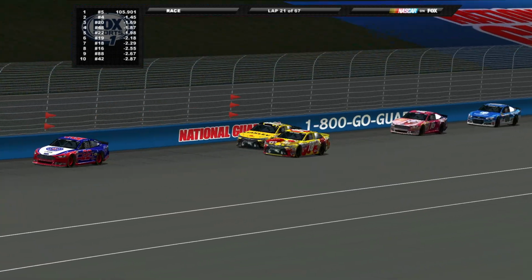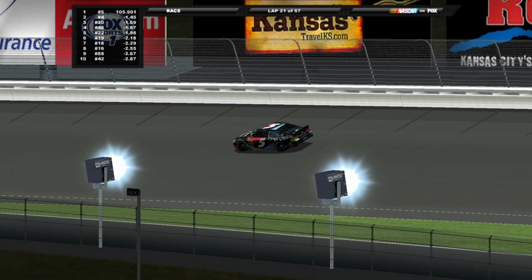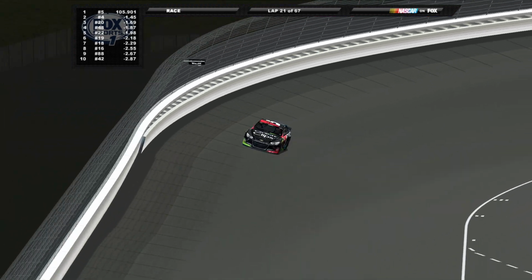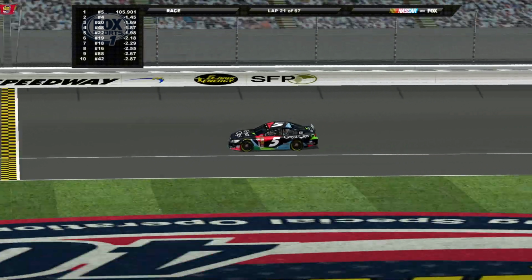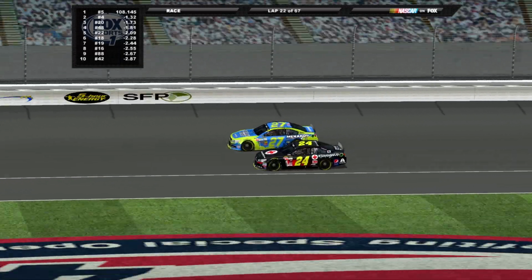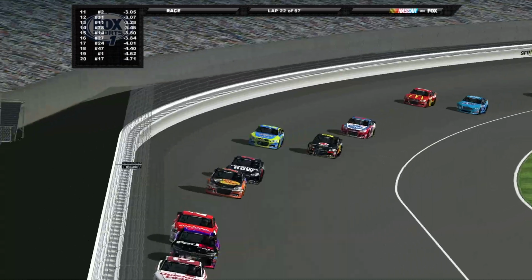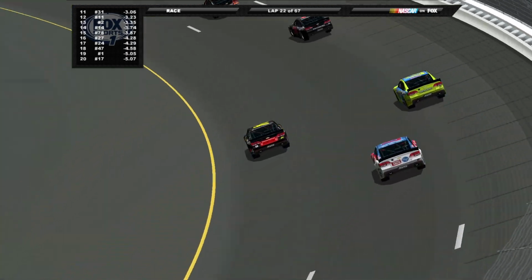Indeed. Interesting to see, though, if he can maintain it, because currently he is out of the Chase. He's 16th in the points, but in terms of Chase standings, he is actually 17th because of Paul Menard winning the 500. Speaking of Paul Menard, let's find him side by side with the 24. Going to get him buried at the line there for 16th. Gordon is not doing well tonight.